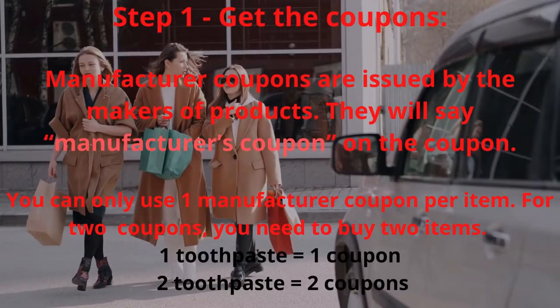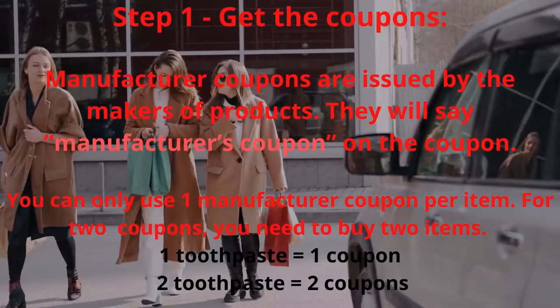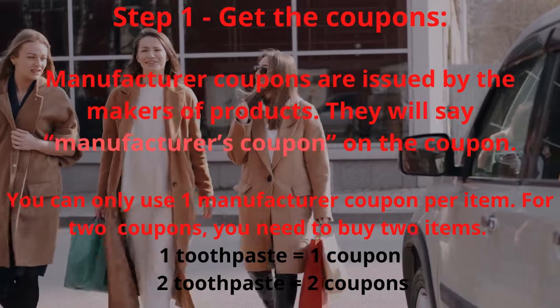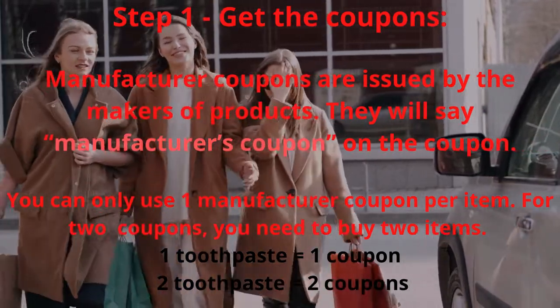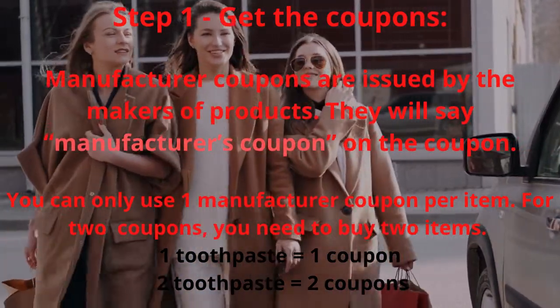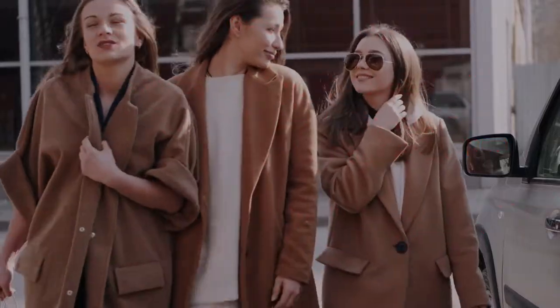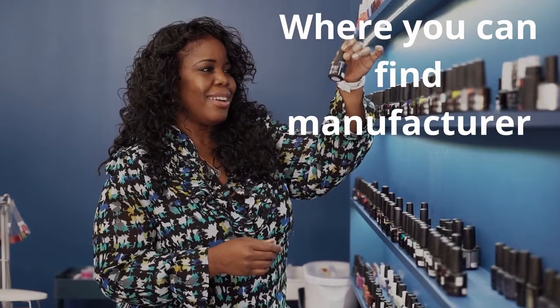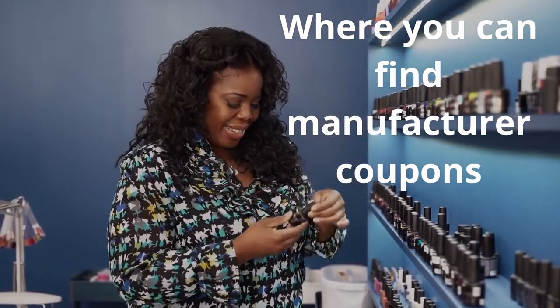Step 1. Get the coupons. Manufacturer coupons are issued by the makers of the products. They will say manufacturer's coupon on the coupon. You can only use one manufacturer coupon per item. For 2 coupons, you need to buy 2 items. 1 toothpaste equals 1 coupon. 2 toothpaste equals 2 coupons.